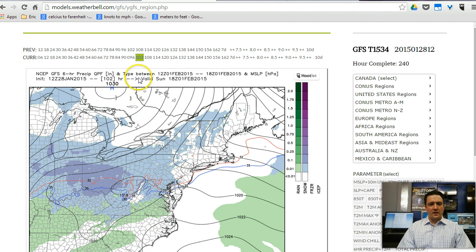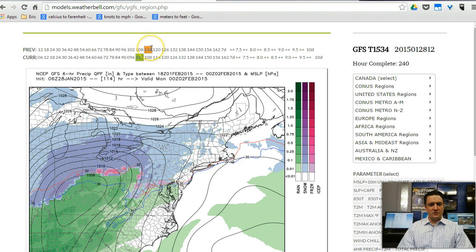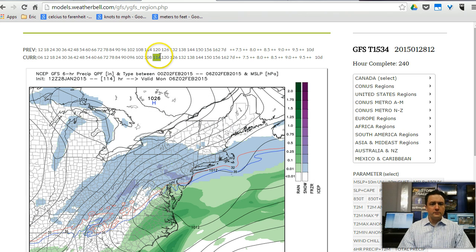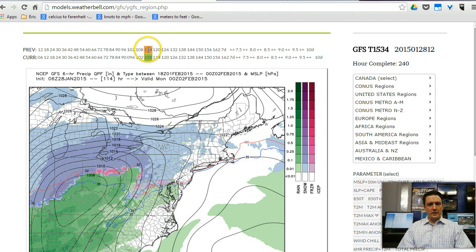That's this morning's run. Look at last night's run. Look how much different this ends up being. Here's last night's run, Sunday evening. Pretty strong low there down near Cincinnati on last night's GFS. Now, here's the current run, same time period right here. Notice how much weaker and farther east the low is. The low is this circle right here, Sunday evening over eastern Maryland. But last night's run had it much farther west, back towards Cincinnati, and it was a much stronger low.